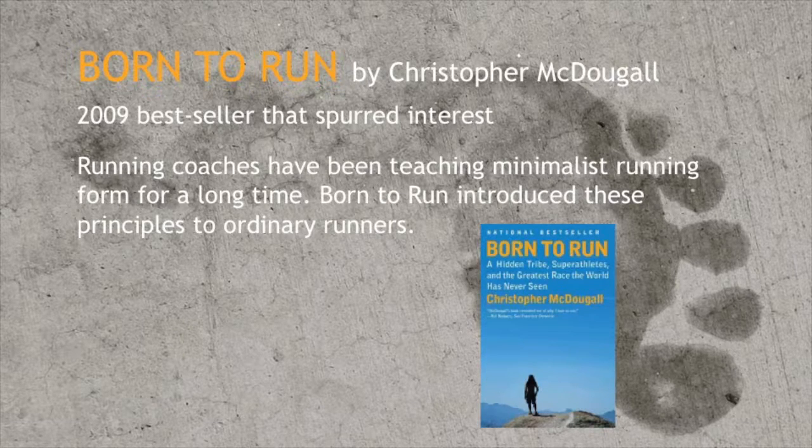In 2009, a friend of mine gave me the book Born to Run by Christopher McDougall, and that book changed my running and changed my life. Now, minimalist running techniques have been around for a long time. Coaches have been teaching them. However, McDougall, with his book, really introduced this stuff to the masses.